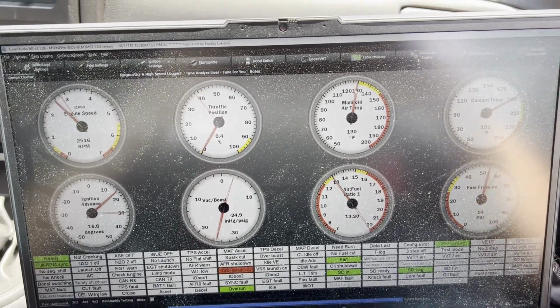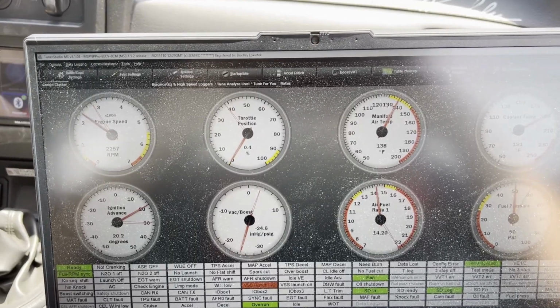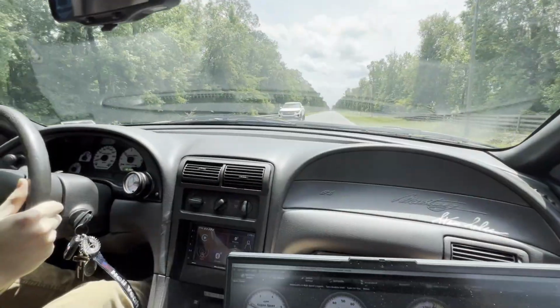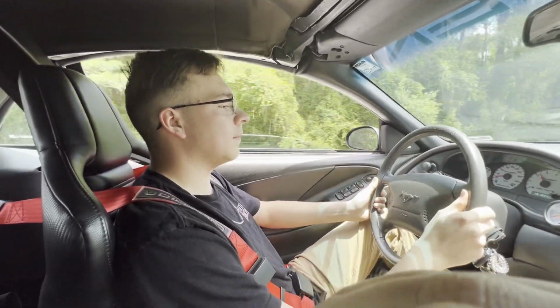We'll sit here and watch the computer some. Has it done that for you before? Done what, that breaking up? Do it again. Yeah, it'll do that. Log it. All right, we're going to do a little pull. I'm just going to roll into it because it's kind of breaking up.